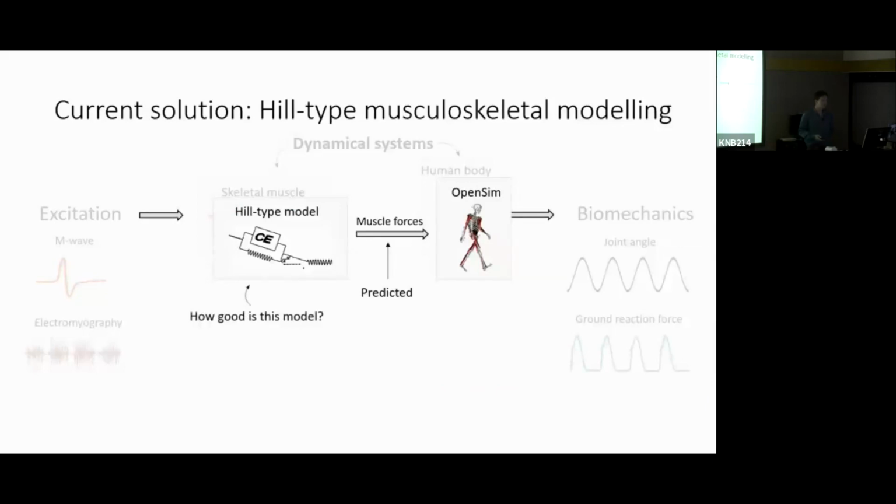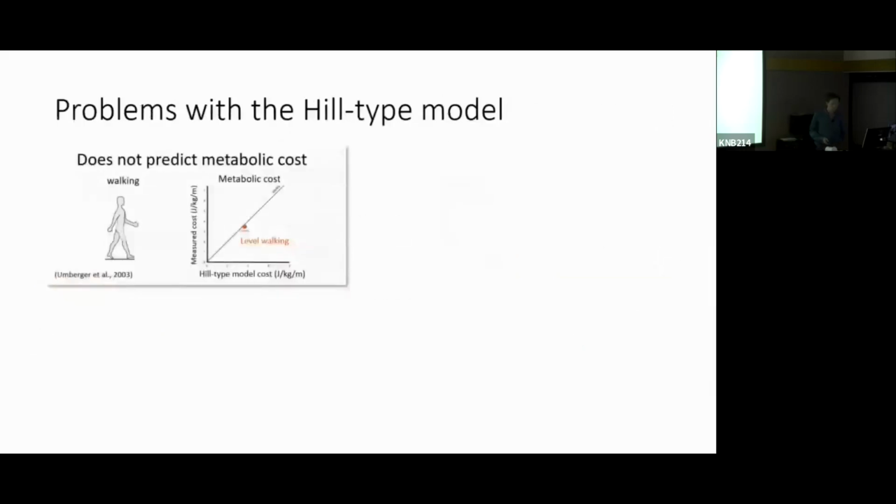And how good is this hill-type model? Well, the hill-type model has many issues, which some of them are already discussed in the literature, and I will just explain these now. So one thing is that the hill-type model has been used to predict metabolic cost of movement, and here we see a graph with measured metabolic cost on the vertical axis and hill-type predicted cost on the horizontal axis. And then quite a lot of studies show that the hill-type model can actually predict the cost quite well. So for level walking, we have a predicted cost that's close to the measured cost.